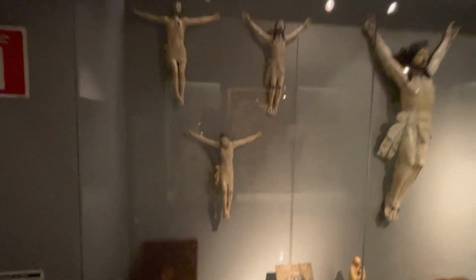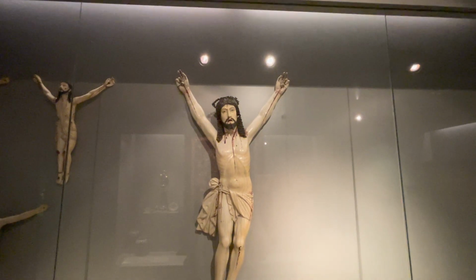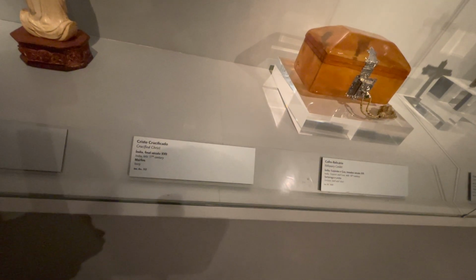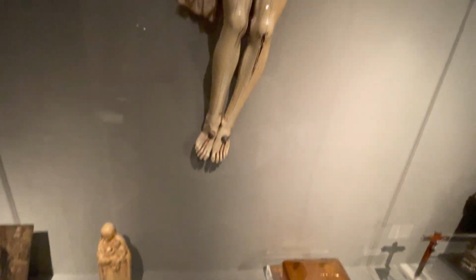This is a far cry from our fellow with the Campbell's soup can. What's his name? It sure is. What was his name? Andy Warhol. Yeah, this is a real far cry from that. Look at that crucifix, ivory. Crucifix, crucified Christ, India, 17th century, ivory. So that's ivory.